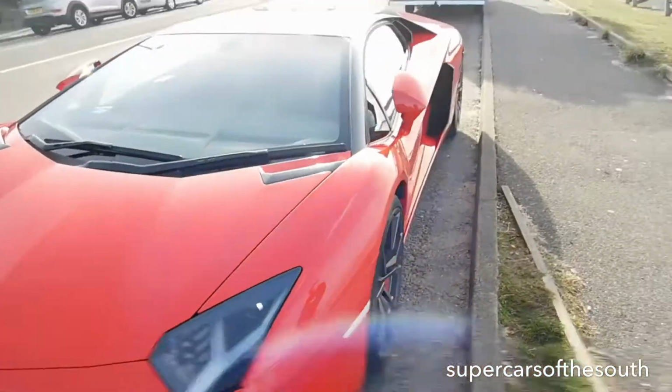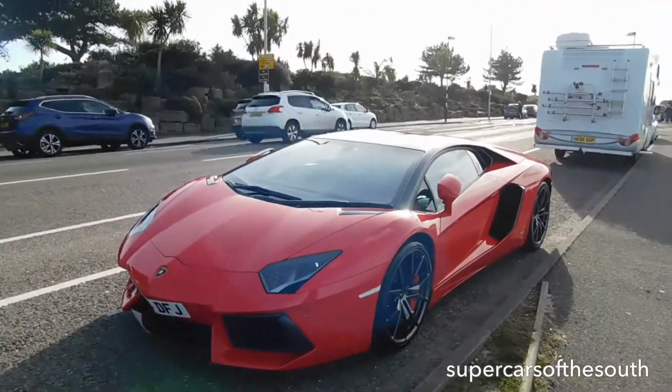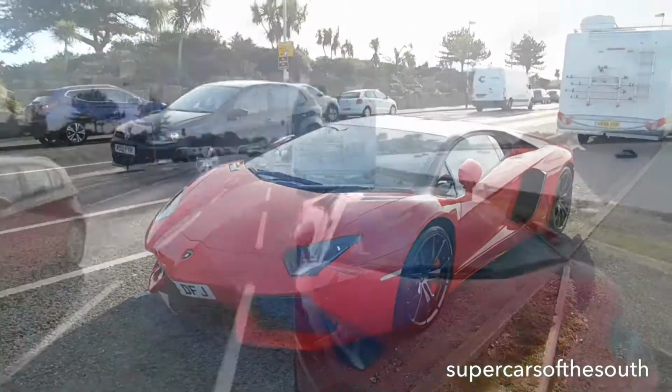This is a great spec. There is a lot of carbon. I really like the wheels. There's also literally carbon all down there. Nice lights. Still here. We've been here like half an hour now. Still waiting for it to start, but we're dedicated because it's an Aventador. An Aventador is just a new one.